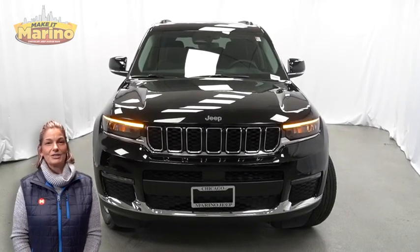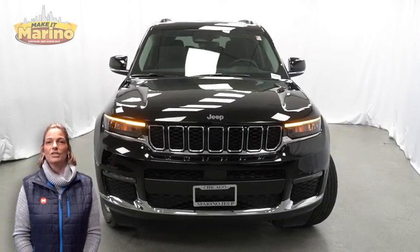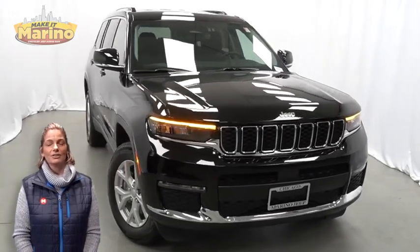Looking for a highly equipped SUV with all the right options and reliability? We'll take a look at this 2023 Jeep Grand Cherokee Limited L in Diamond Black Crystal Pearl.